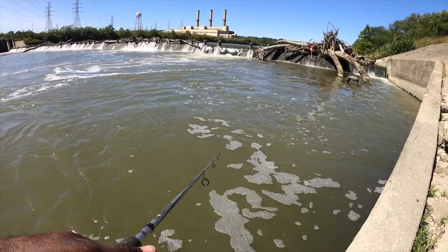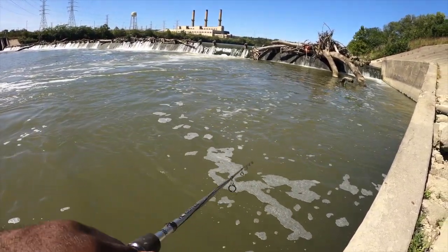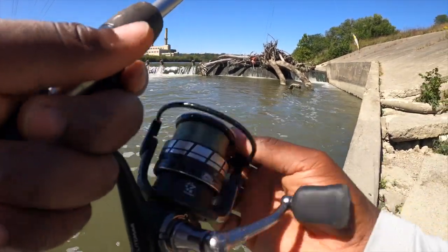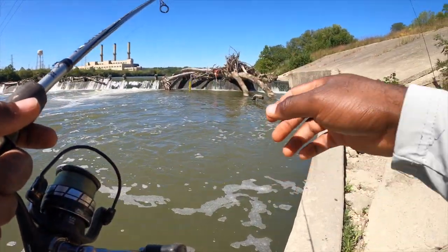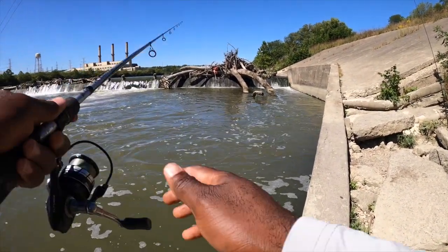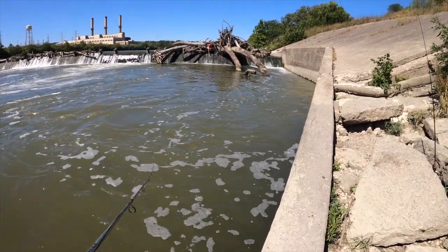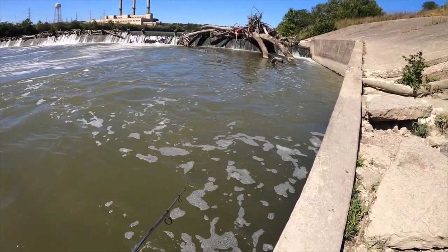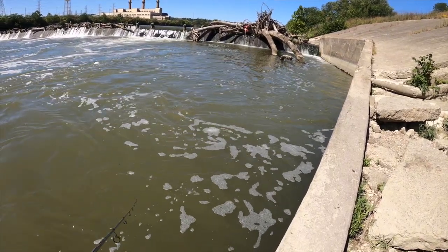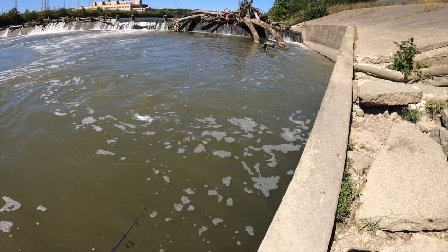Alright, guys, so right now I'm just fishing with hard lures, see if I can get anything to bite. At the same time too, I still have the, did you guys see that? I don't know what that was, but something just jumped right over there. I wonder if it was in the shot or not. Something was hitting the night crawlers too. What is going on over here?